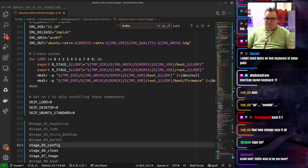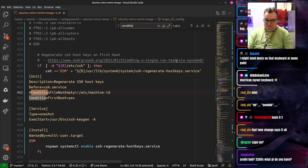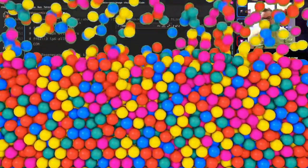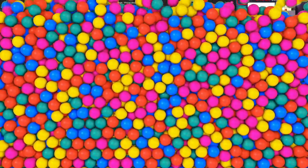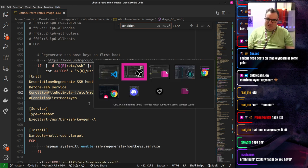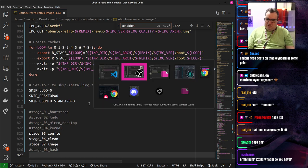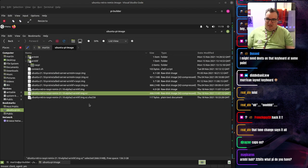Although this is the wrong condition, it doesn't actually break the system. The O-balls, yes indeed. I've got an improved version of that at home. I need to integrate that. So we'll just do that, and then we'll just check again that we're only building from the config stage onwards. We are. So back to the VM.